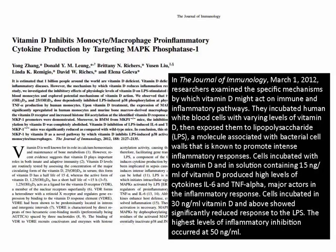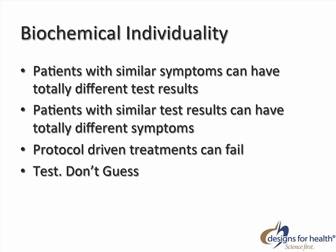And there are different labs out there that can test all these different proteins and really show if someone does have a leaky gut. But again, that just gives us a yes or no answer, not really what the course of treatment would be. So, biochemical individuality. That's really where the functional medicine approach shines, because we have patients that have similar symptoms but can have totally different test results, and patients that have similar test results but completely different symptoms. And this is where protocol-driven treatments fail from a traditional medicine standpoint. So the real take-home here is to test, don't guess.